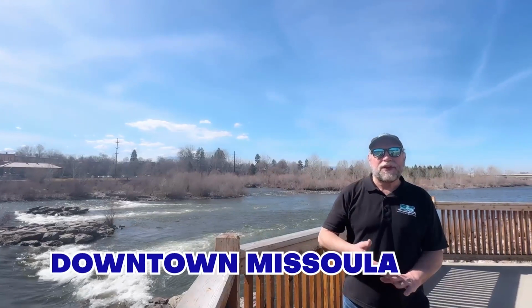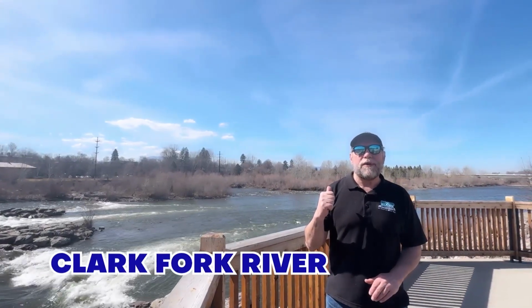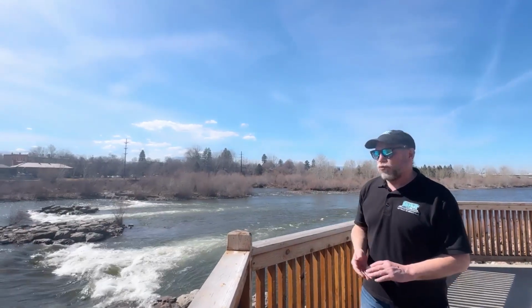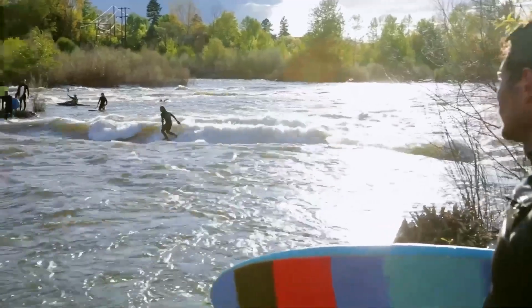Here we are in downtown Missoula at Caras Park. I've got the Clark Fork River roaring behind me, and it's Brennan's Wave, named after Brennan Guth, who tragically died in a kayak accident on foreign soil. And they developed this series of waves here in the Clark Fork River that gets an awful lot of recreational activity, whether it's kayaks, even boogie boards and surfboards.